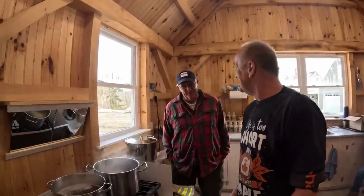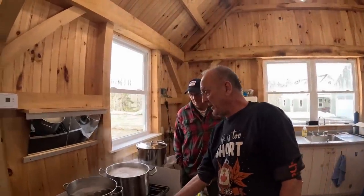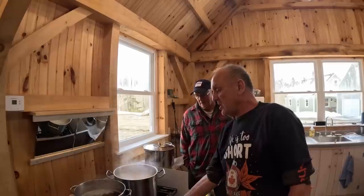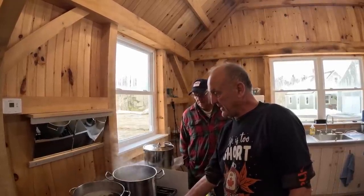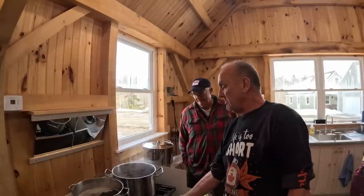I mean, the cleanup is the... Yes. I will spend probably 4 days washing, collecting, washing, drying, putting away all the stuff. Gotta wash everything that the sap's been on. Yeah. The buckets, the tanks, the sap lines.